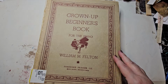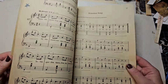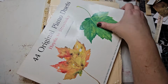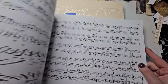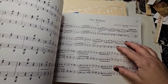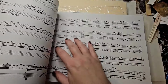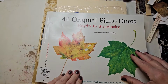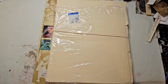Here's a grown-ups beginner's book for the piano, which I love the color of, which is why I got that one. And this one I got because it's landscape. It's horizontal. So if I want to use it in a journal, I don't have to turn the pages sideways to use them in a journal. Whenever I find a music book that has the music like that, it makes me so happy.